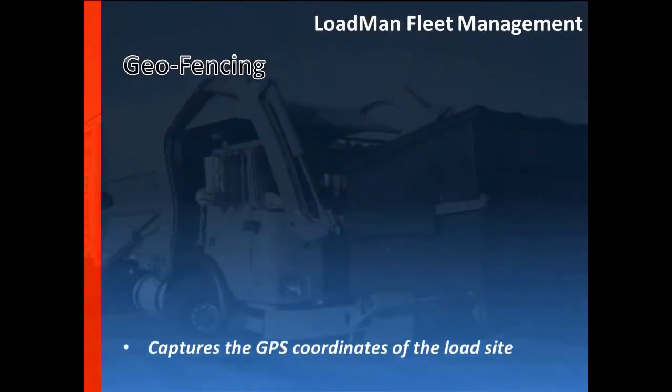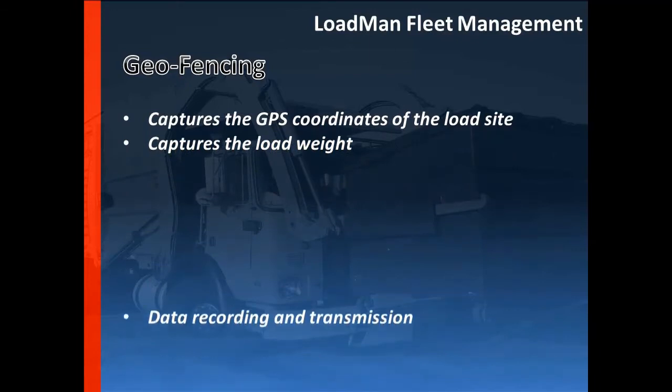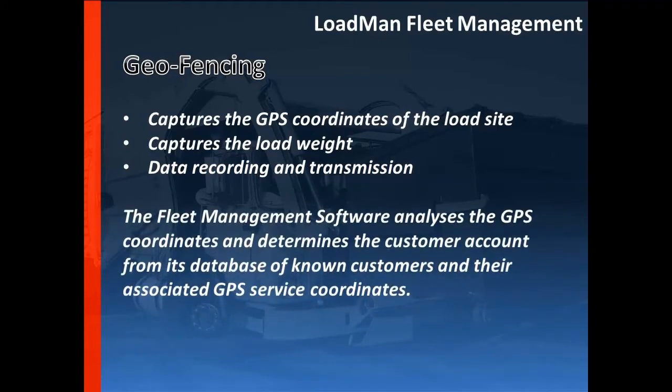Geo-Fencing captures the GPS coordinates of the load site along with the load weight and records and transmits the data to the LoadMan Fleet Management software. The Fleet Management software analyzes the GPS coordinates and determines the customer accounts from its database of known customers and their associated GPS service coordinates.